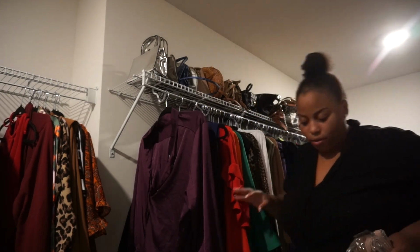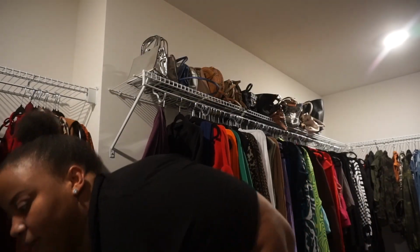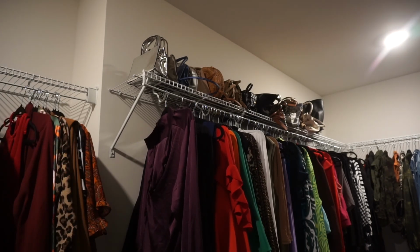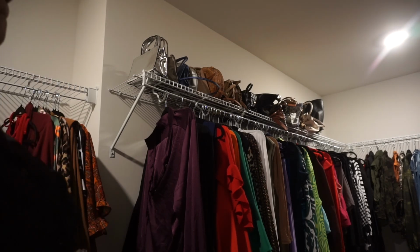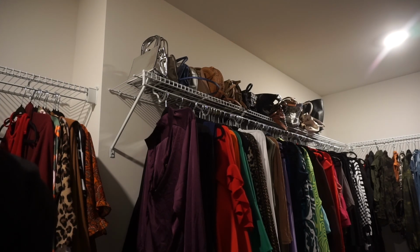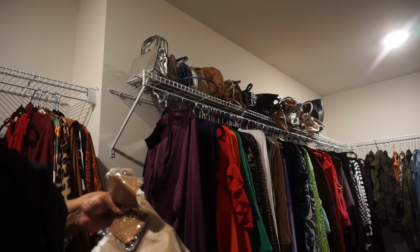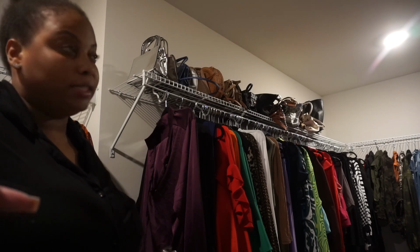Alright, that's it for the bags. And I'm a little conflicted because I really don't like how this looks. I feel like it looks kind of messy because most of these bags aren't structured. So we might still have some work to do on the purses.